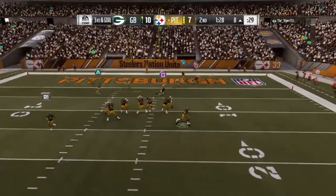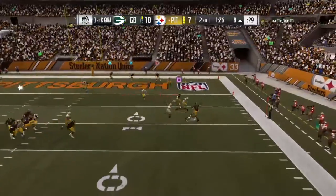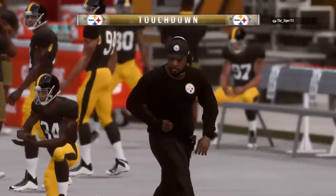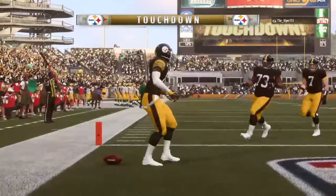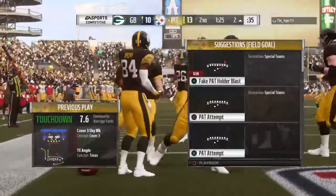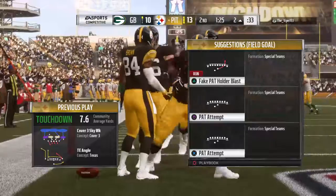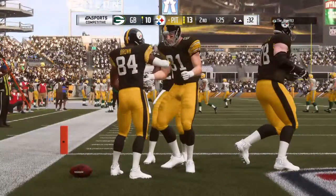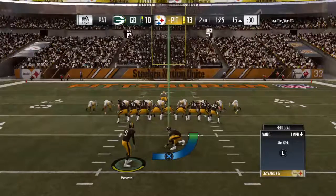On 3rd and goal, Roethlisberger escaping the pressure right. Caught on the slant. And he's in. Touchdown, Steelers. Antonio Brown from 8 yards out, and the Steelers are able to strike for 6. Extra point now by Boswell.